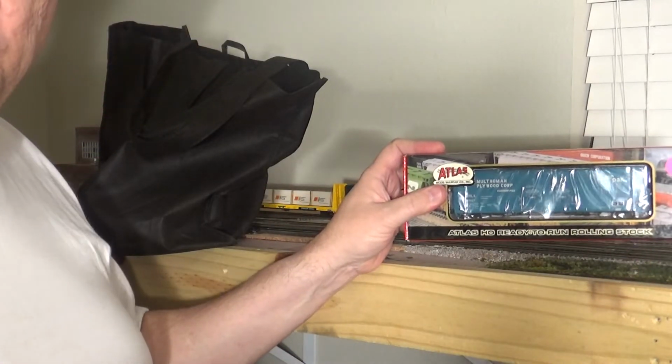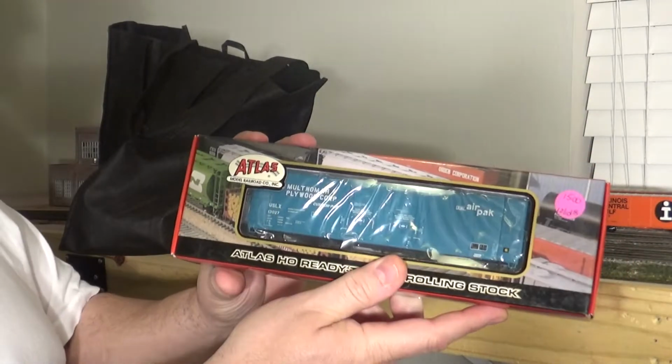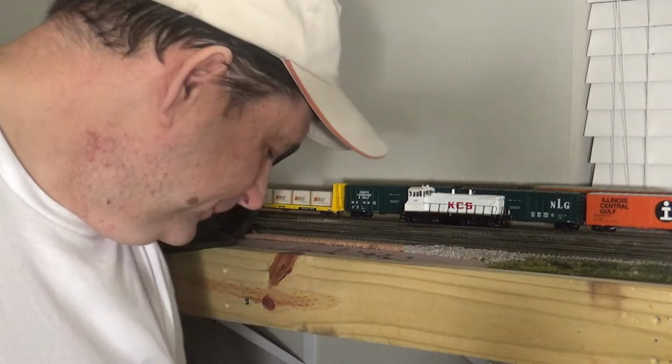So a great find there too. All right, what else is in here?